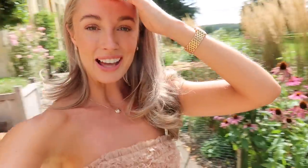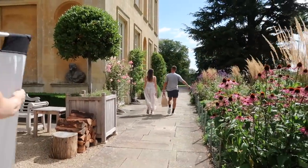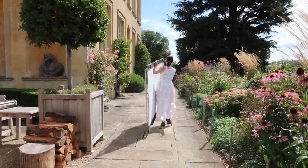The borders are looking so colorful and so floral. We've got a full team here getting photo and video for the Needle and Thread website. We've just shot this gorgeous dress. Now we're gonna get changed into look number three. Look at this, we shot our first look here. Here comes the reflector board. Jodie looks like she might fly away.